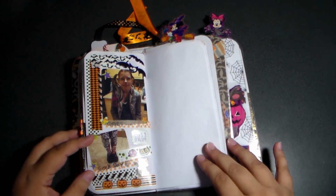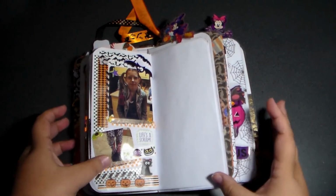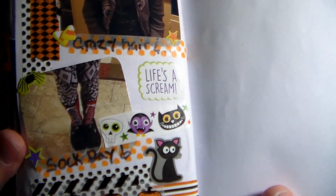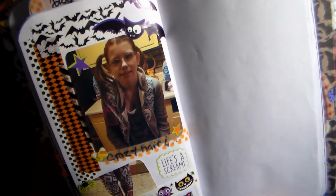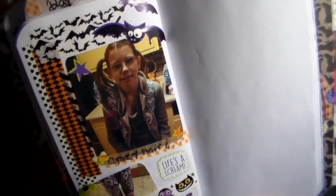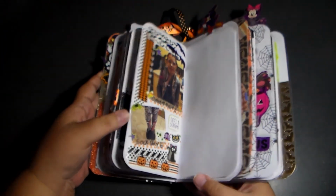Today is the 25th. So on the 24th, it was crazy hair and sock day at my daughter's school. So she wore crazy Harley Quinn socks over her pants, as you can see. And then, I don't know if my camera is going to pick it up, but we put her hair in pigtails. The bottom of one pigtail was black and the top of her hair was red, and on the other side the top of her hair was black and the bottom of the pigtail was red. So she had crazy hair and crazy socks going on. She had a good time at school.